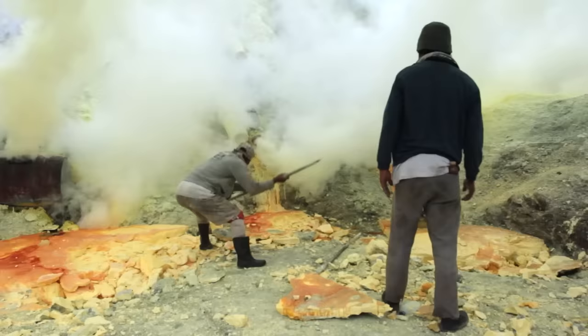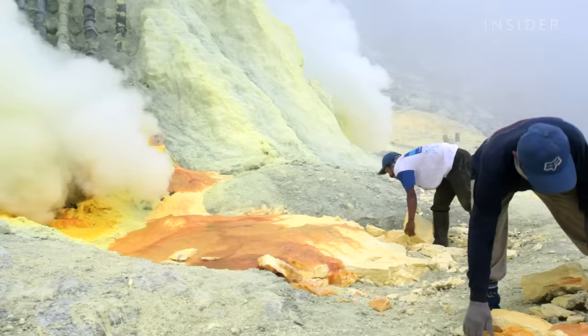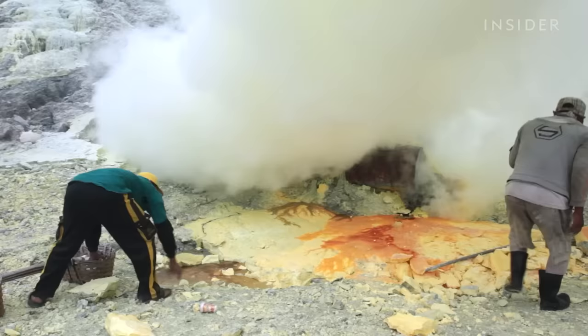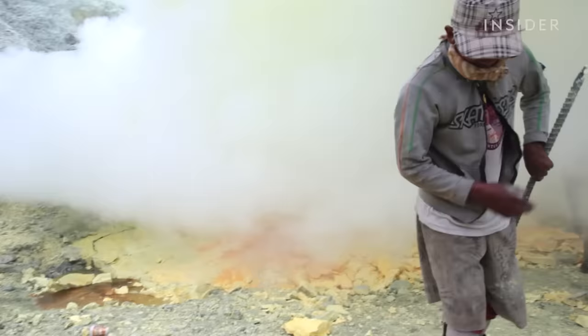While mining company PT Jandi Grimbi owns the license to run the mine, the miners are freelance contractors, so they have to pay for their own gear. And many can't afford gas masks. Instead, they use handkerchiefs or towels dipped in water to keep the sulfur powder from sticking.